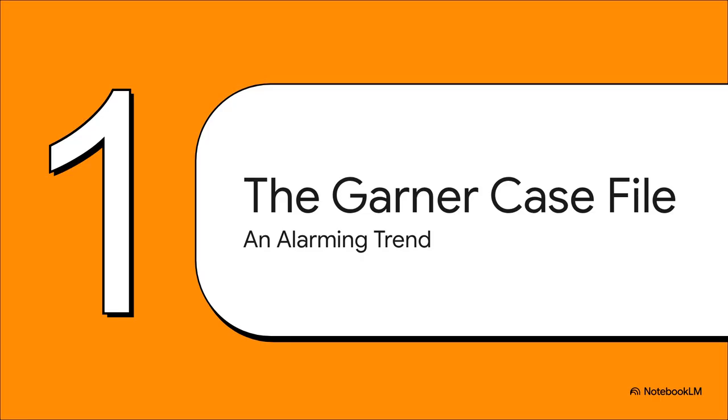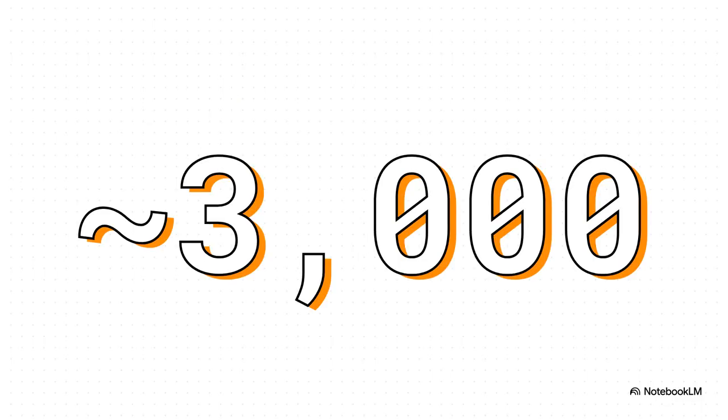Okay, so let's dig into Garner as our case study. The town actually took a hard look at this trend recently, and the numbers they found are pretty stark. Get this, Garner has about 3,000 of these NOAH units. That's 3,000 homes that are affordable without a single dime of subsidy. And here's the kicker. Every single one of them is vulnerable. At any moment, they can be bought, renovated, and priced into a totally different market.